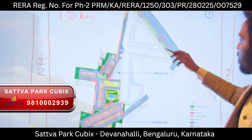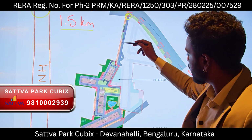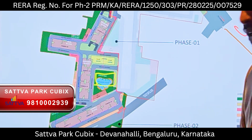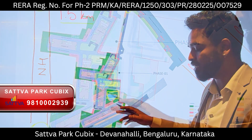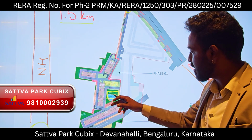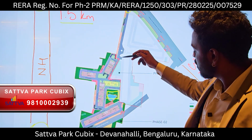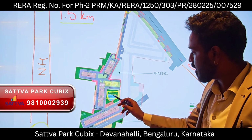All right. And this is our main entrance of Sattva Park Cubix. You have to come straight, where we saw the model apartment. So this is my office right now, where the pool is. When the property is ready, we'll dismantle it and come up with a pool there. So this is my current placement. If anyone wants to come to the marketing office, you come to the main entrance, crossing Tower 9, opposite, near the Crystal Club House. This is our marketing office.